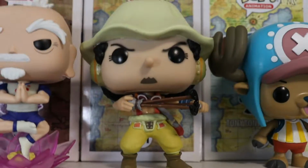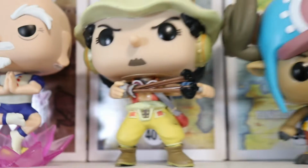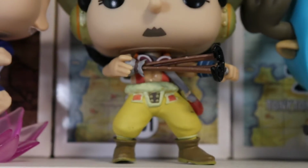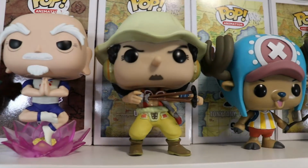Moving on, we have Usopp. This is a great Funko Pop. They gave him a super long nose there, as you can see. They even gave him a slingshot in his hand, and it looks like he's currently using it, which is super cool. The outfit they gave him looks great. Everything about this pop looks great. There's so many small details on it, which makes it awesome.